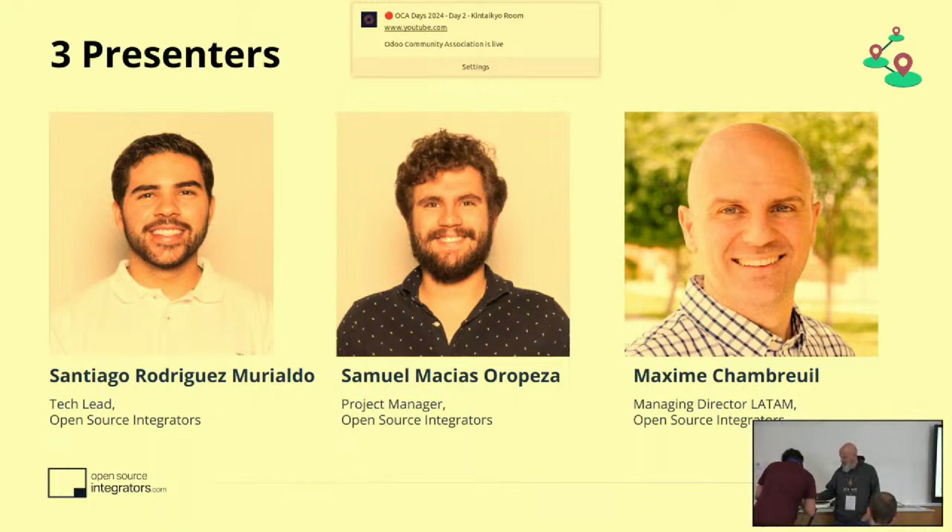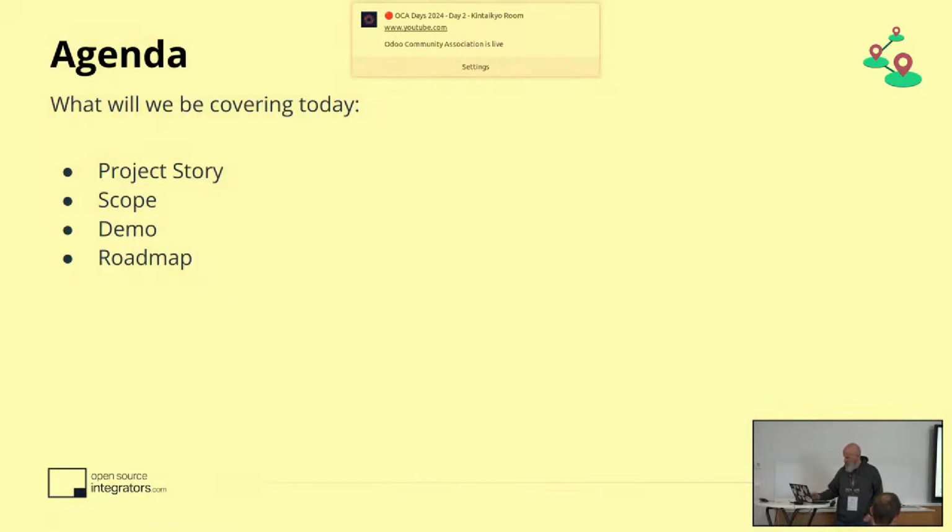And so here is the team behind those field services in the last couple months. Samuel is with me this year, and Santiago could not join. But so the agenda, we'll go through the project story, so how we came up with those modules, and we'll see the scope they cover, some little demo, and then we can discuss the roadmap for those who have interest and maybe even projects. Sounds good?